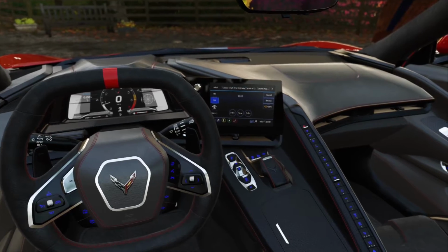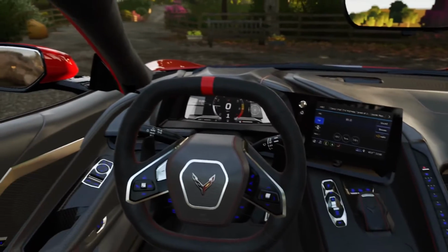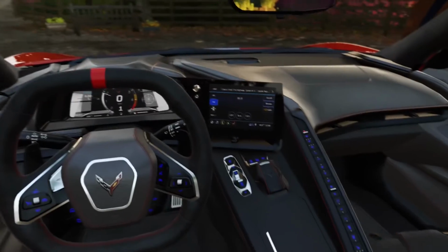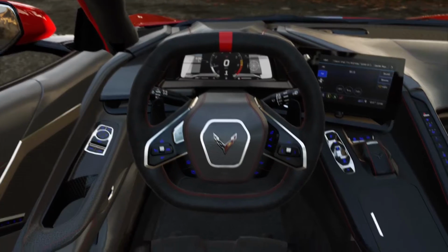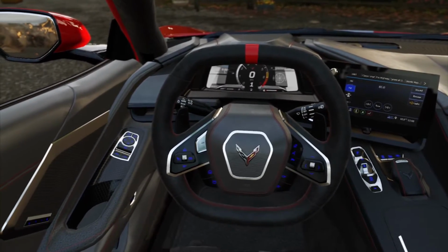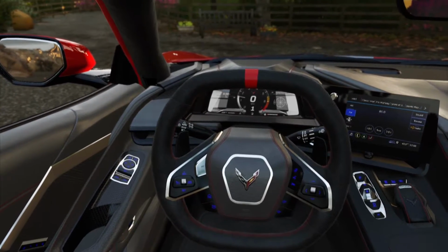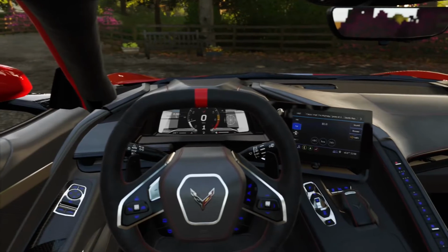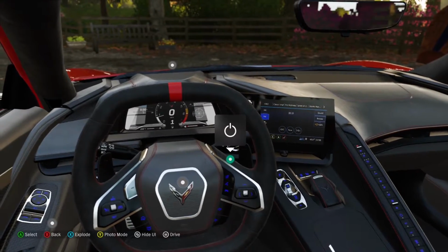Infotainment system, I can't speak today. The infotainment system is straight out of Cadillac. It's the Cadillac Q system. It's a fantastic system. I have it in the CT6, and it's amazing. Probably one of the best GM systems on the planet. Everything about it is responsive, it's immediate, and there's nothing really else to talk about.